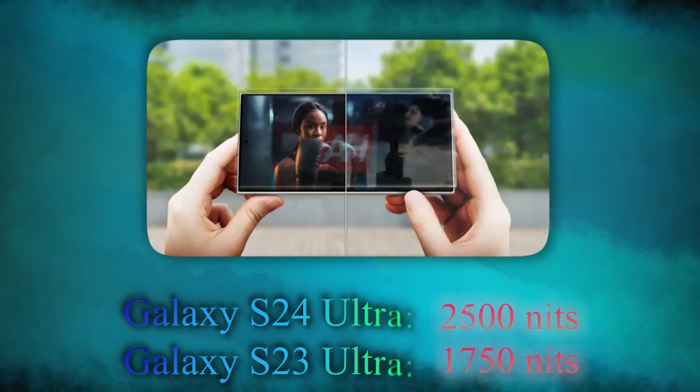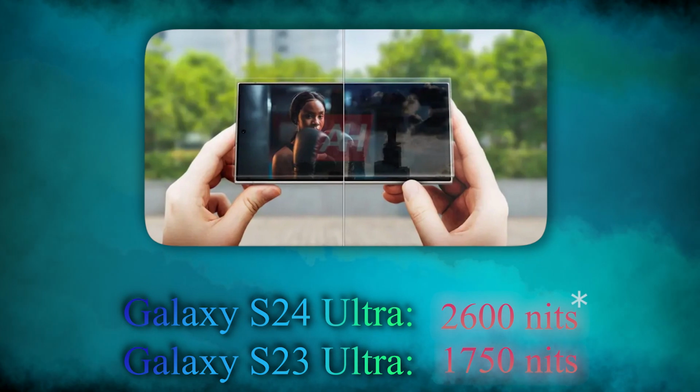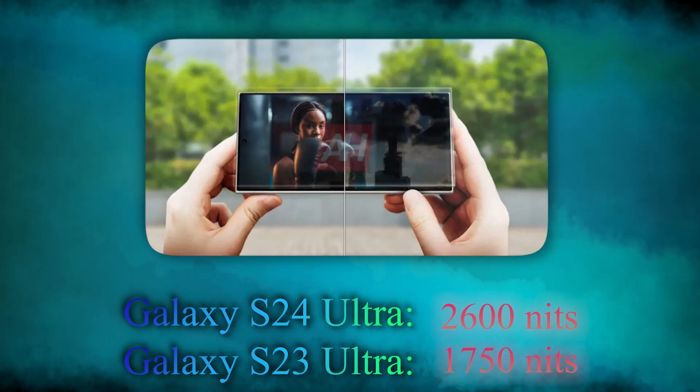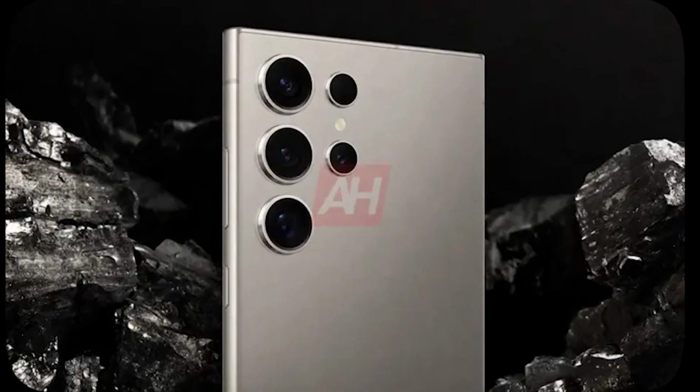While Samsung is not changing the display size, it might come with a peak brightness of 2500 nits. That's a big step up from the Galaxy S23 Ultra's 1750 nits, according to ASUS Universe. And camera-wise, it might have a bigger sensor for its main 200 megapixel camera, which means brighter and better photos.